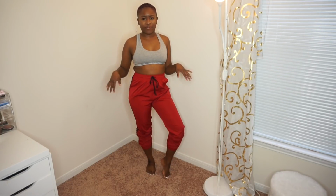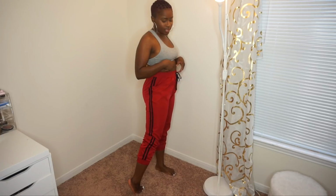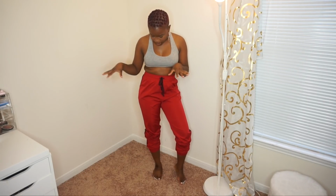Okay, so this is the first item that I will be trying on. These are some red track pants. They have the black stripe detailing, the black tie to cinch it in, and an elastic band around the waist and at the bottom. Now these are like track pants. They do have pockets, but these are like the old school 90s ones that make the swishy noise. Y'all hear it? It's not exactly like a windbreaker fabric, but it kind of is. It's a little bit thicker, so I really like that.